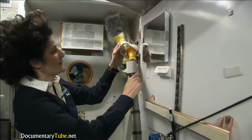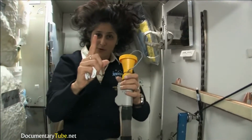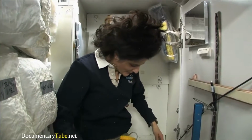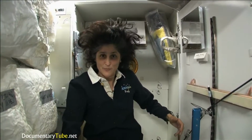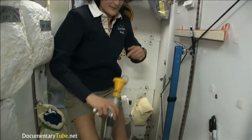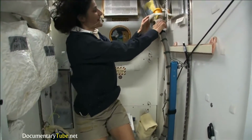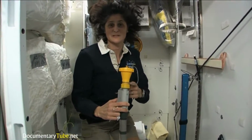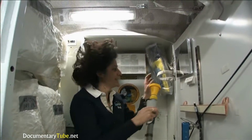And this guy right here is for number one. So they're two slightly separate functions, but you can do essentially both by hanging on right here and doing number one and number two. I might add it's color coded so you really don't get it mixed up, which is nice. This is yellow for number one.